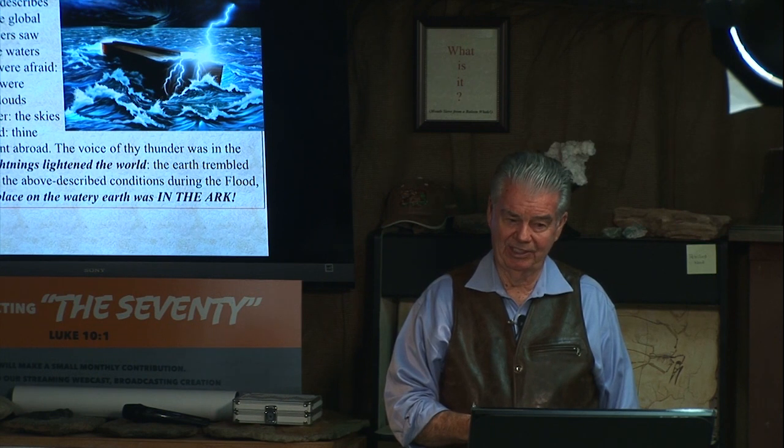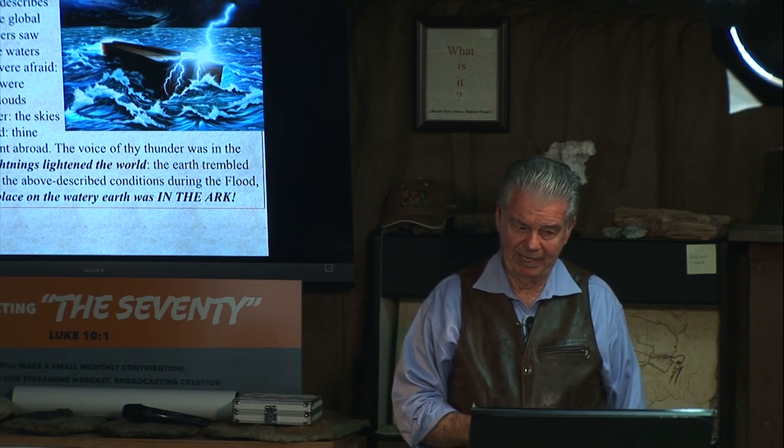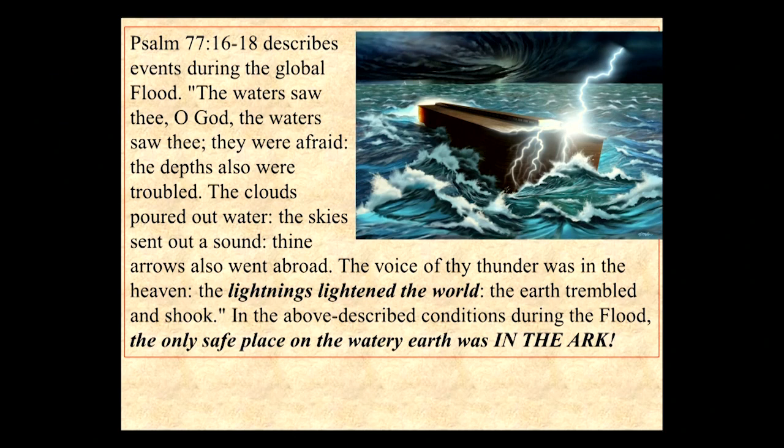Psalm 77, 16 through 18 describes events during the global flood. The waters saw thee, O God. The waters saw thee, they were afraid. The depths also were troubled. The clouds poured out water, the skies sent out a sound. Thine arrows went abroad. The voice of thy thunder was in the heaven. The lightnings lightened the world. The earth trembled and shook. In the above described conditions during the flood, the only safe place on the watery earth was in the ark.